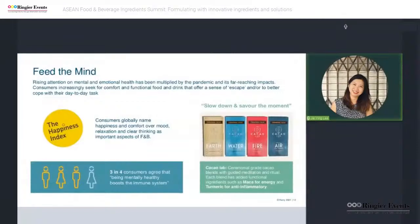So the first one is Feed the Mind. According to the Happiness Index, consumers globally name happiness and comfort, over mood, relaxation, and clear thinking, as important aspects of food and bev. Rising attention on mental and emotional health has been multiplied by the pandemic and its far-reaching impact. Consumers increasingly seek functional drinks that offer a sense of escape and help them better cope with their day-to-day tasks. In fact, 3 in 4 consumers agree that being mentally healthy boosts the immune system.